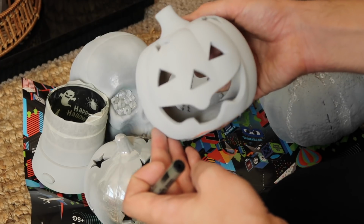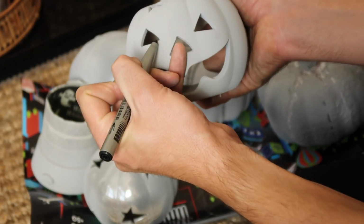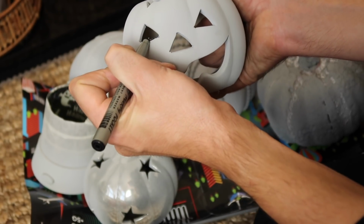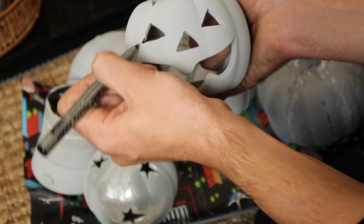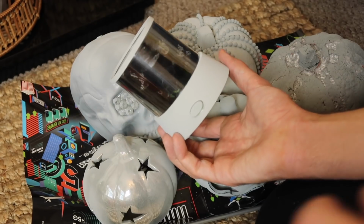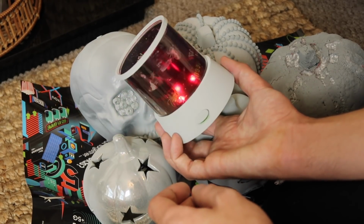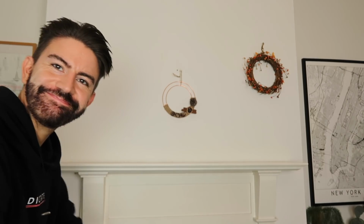So these have all dried. The chalk paint worked really nicely, I thought. Yeah, it looks quite nice. But I'm just going to go over with a permanent marker pen just to give a little bit of extra detail to this one. And I think this just looks so much better now that it's not that garish green, although it does send off some quite garish colours and patterns. Okay, I think we're ready to start decorating the mantle. Cue the time lapse.